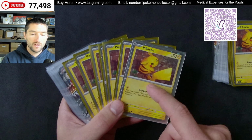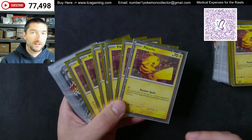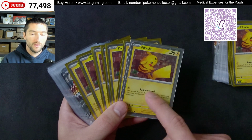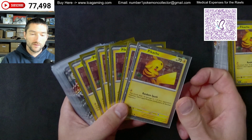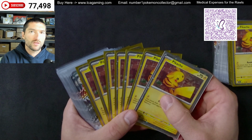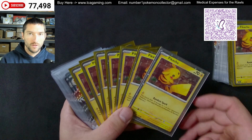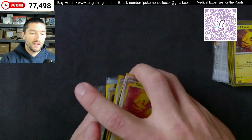Most of them had damage to where it wasn't from the plastic themselves. It was just from something maybe in the machine, the tooling, I don't know. But there were indentions on the surface of the card, similar to the Trick or Trade boosters from 2023, a lot of those had indentions right in the middle of the hollows for some reason. So I'm going to see how those do.